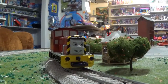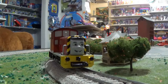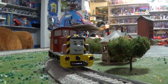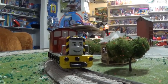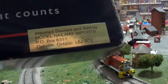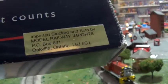Now, you're probably wondering, who's pulling the last train in this video? Well, technically this engine wasn't bought at the Model Rally Import stand, well, not by me, but it was bought from them a long time ago. In fact, I will show you the sticker on the box. See? Imported, stocked, and sold by Model Rally Imports. There you go. The sticker is on that box.